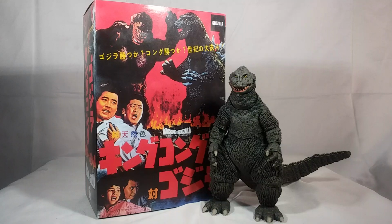Coming in at the number 7 spot on this list is NECA's best Godzilla figure, period. This is the 1962 Godzilla vs. King Kong Godzilla, and if you like Godzilla or you like NECA figures, you gotta have this. You probably already do. This is such a smash hit of a figure. The sculpting is incredible, and the fact that they released this right alongside the SH MonsterArts version and it outsold that figure like 10 times should absolutely tell you right there that this figure is incredible.